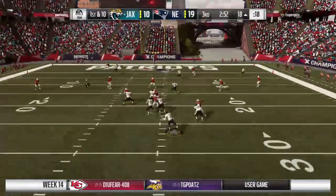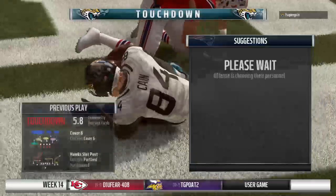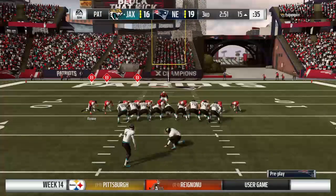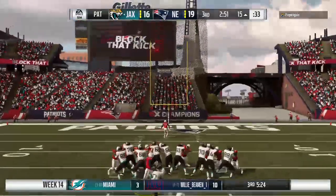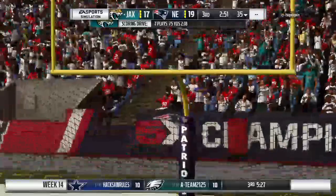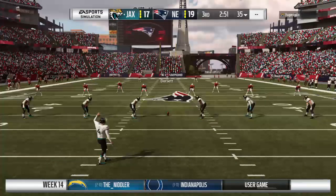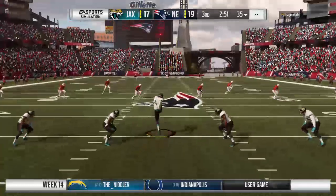Inside the red zone here, they'll look to throw. And that is caught. Touchdown, Jacksonville. Deon Cain, his first touchdown on the year. And the Jaguars have cut it back within a score. Point after by Lambeau, up and good. And that will get them one closer. Here's Lambeau out to kick this one away.